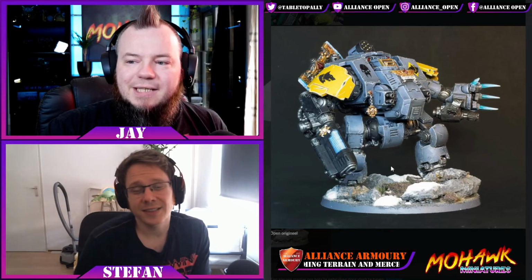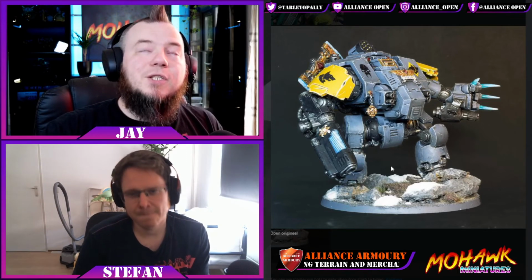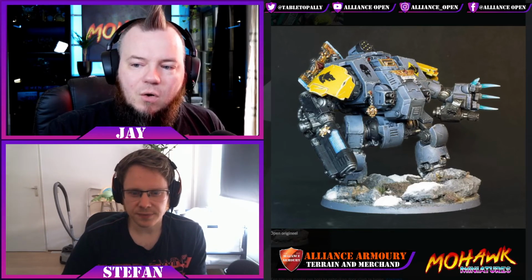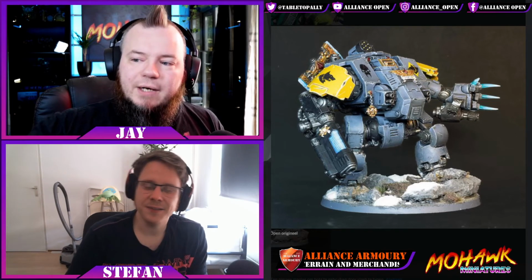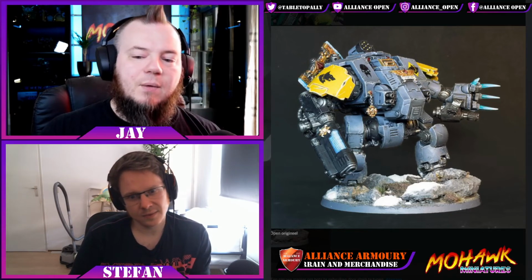So I really like what you've done here. The Redemptor kit itself, or in fact all of the new Marine Dreadnought kits, are super, super posable. And you've done a great job with the pose here. You've got him stood on the scenery. He looks like he belongs in the scenery and he's interacting with it correctly. You've got dirt around his feet, snow around his feet. He really looks like he belongs.